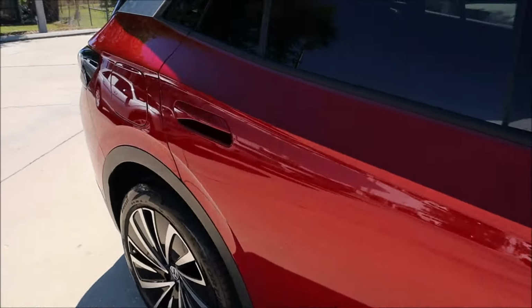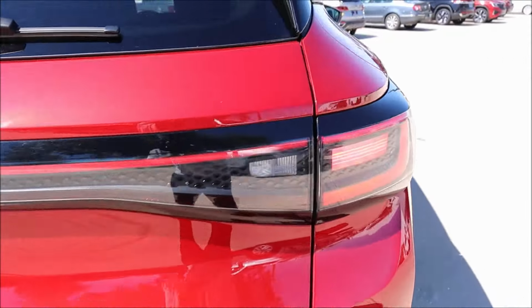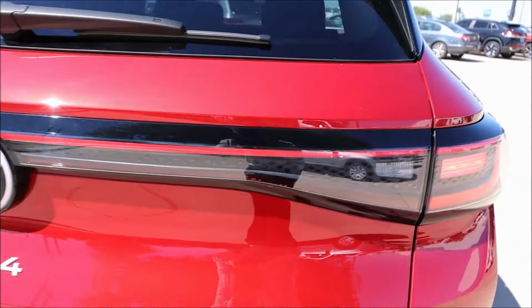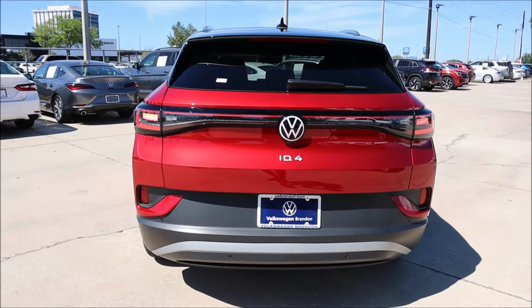And then the rear. You guys know I love this. With the black housing going across it, it looks really good with that two-tone kind of finish. You guys will see the turn indicator here. And then you will see the light bar going across. Love the illumination on the ID.4.